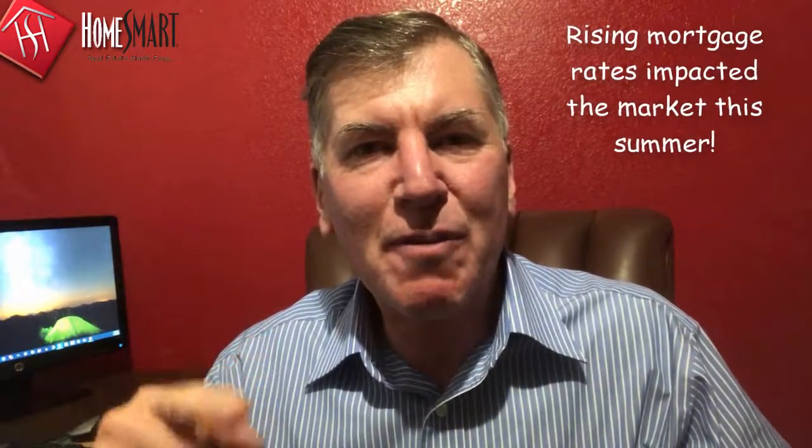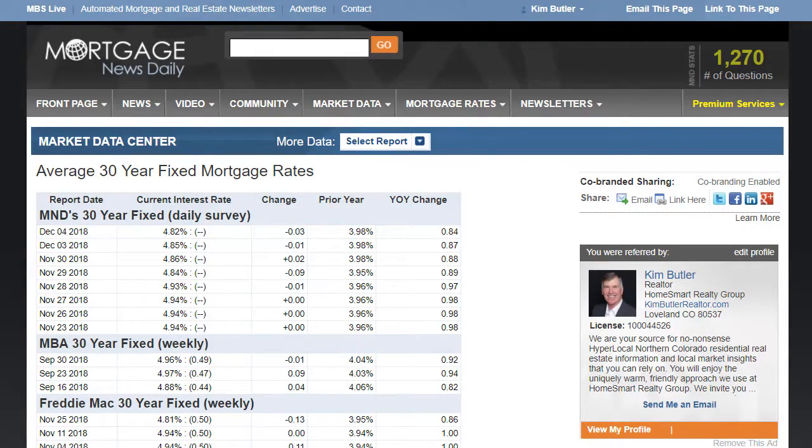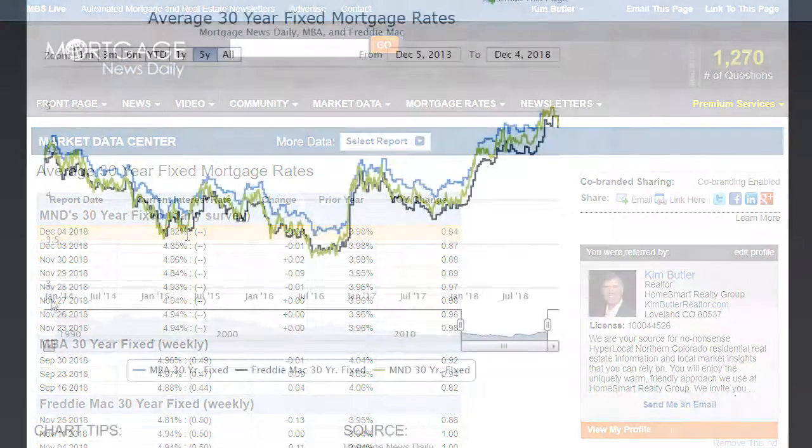So I promised you some information on mortgage rates, so here it is. Mortgage interest rates have been creeping up slowly throughout the year, and in the October-November timeframe they hit a 7-year high. But in the first week of December, they've backed off just slightly, down to 4.82. So that's the mortgage interest rate at the time.